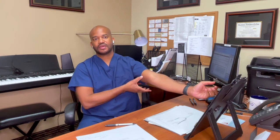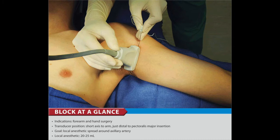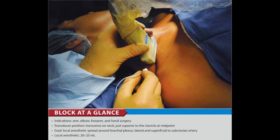Now, we have a special way that we do our operations, which is a little different than the way most people do their operations. Because we do these operations mainly in an extremity like an arm or a leg, we don't have to put you completely to sleep. What we do is put a little bit of numbing medicine under your collarbone here. It goes down and numbs the nerves that come out to your arm. When it numbs those nerves, you are unable to feel any pain in your arm. In addition, your arm becomes very limp.